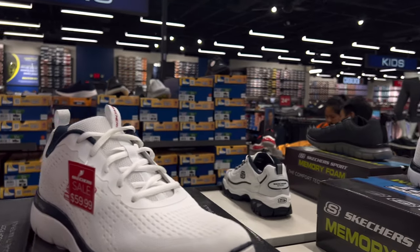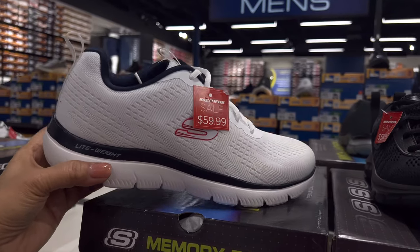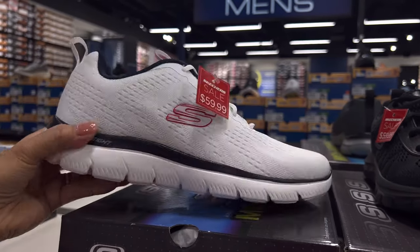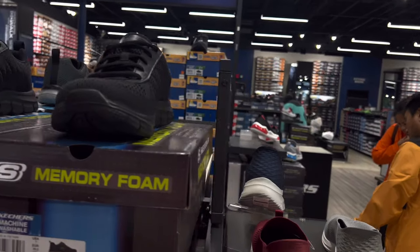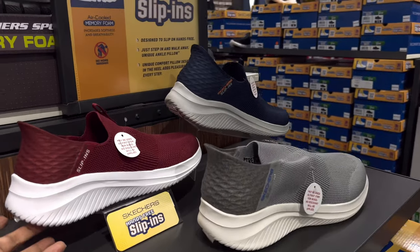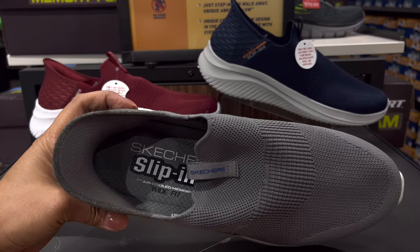This one here. Over here. Look at this. It's the white one. It's light, the color. Cute. Slip on. Cute on here.